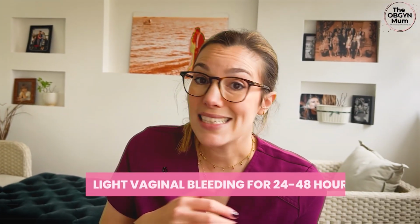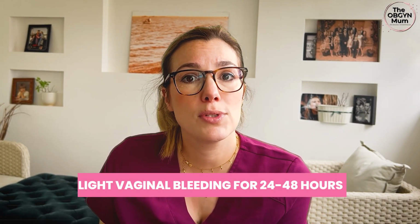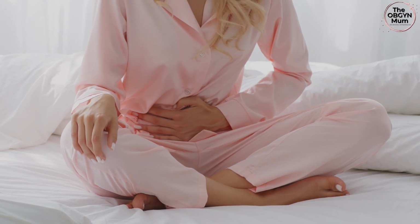You might get a small amount of vaginal bleeding for 24 to 48 hours, even if you've had your menopause and even if you've had a hysterectomy during your operation. The vagina itself might bleed slightly. Experiences of your first period after a laparoscopy, if you are still menstruating, can vary dramatically.